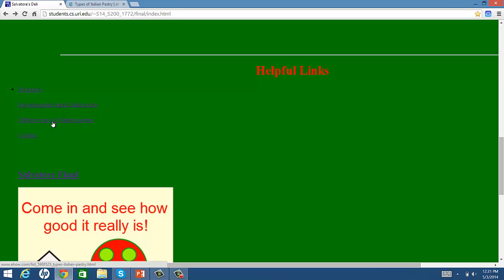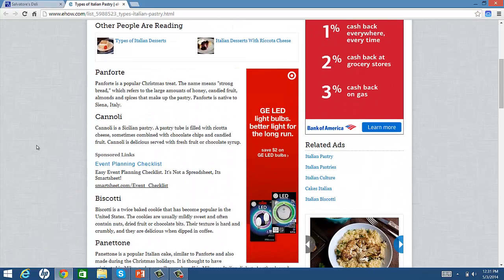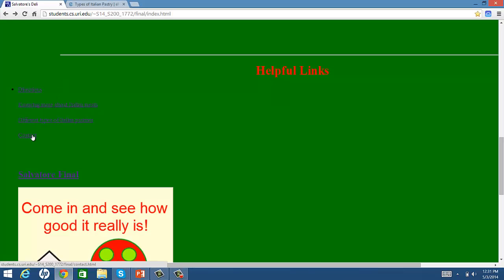Also, they have different types of Italian pastries. If you're not familiar with Italian pastries, you click on this and then this will pop up and it'll show you what a cannoli and a biscotti is. Biscotti is great when you have a coffee, you dip it in the coffee and it is great. And we also make that fresh. And the contact page, which I'll show you later.